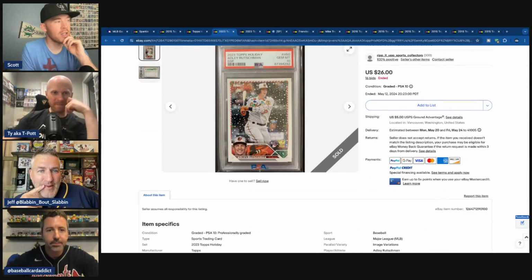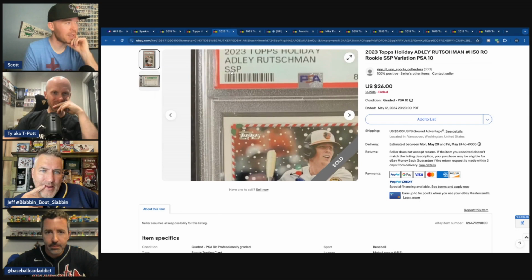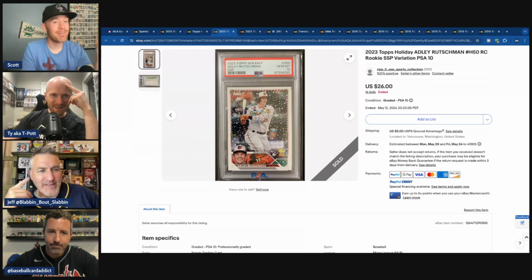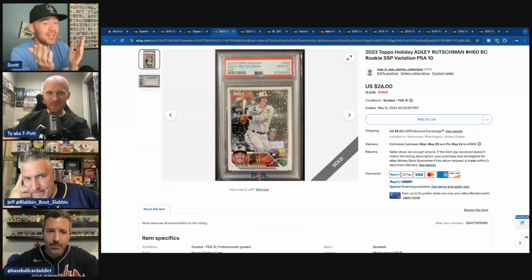Okay, so here's an example of an SSP labeled by PSA as an SSP, a PSA 10 of a top rookie for $25. Wow. So that's not great. It surprises me how cheap that is. I mean, that's barely worth slabbing, and it's an SSP rookie with the cup. I would have bought that. Maybe these are something in the future. Maybe we're saying that these SSPs, there's only 30 of them. Maybe these actually become cool.